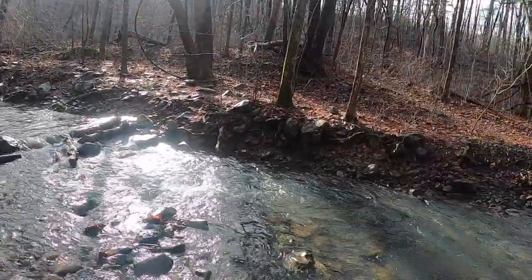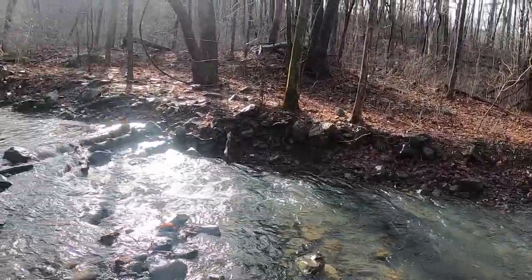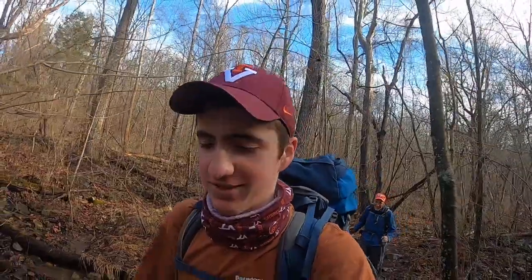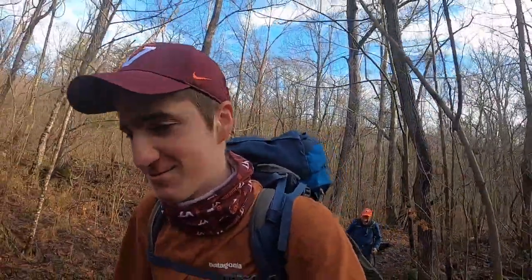We'll have to do this hike when it doesn't rain beforehand. I thought the rain would be good for the waterfall, but I didn't think about crossing the creek. All right, so we're going to turn back. This will end up being like a 3.5 mile hike since we're already 1.5 miles into the hike. So this will be like a 3 mile hike.